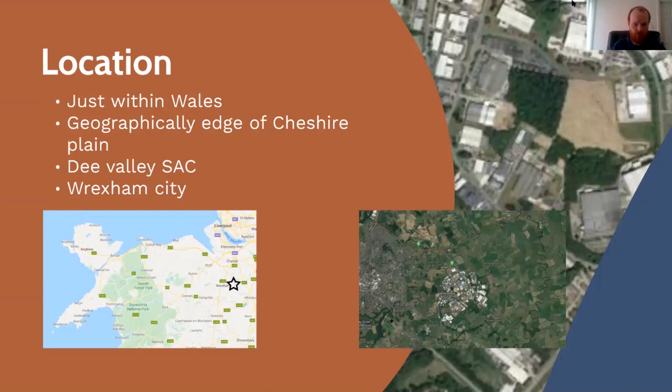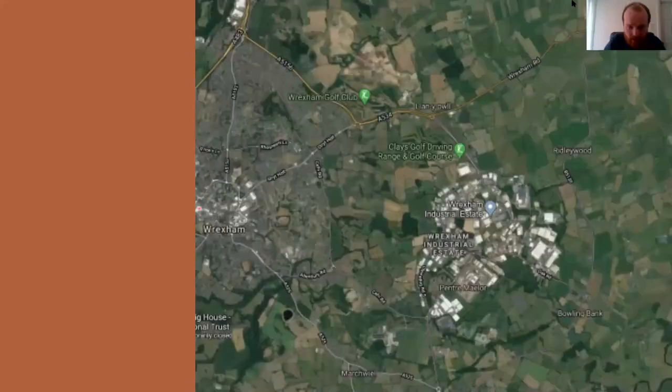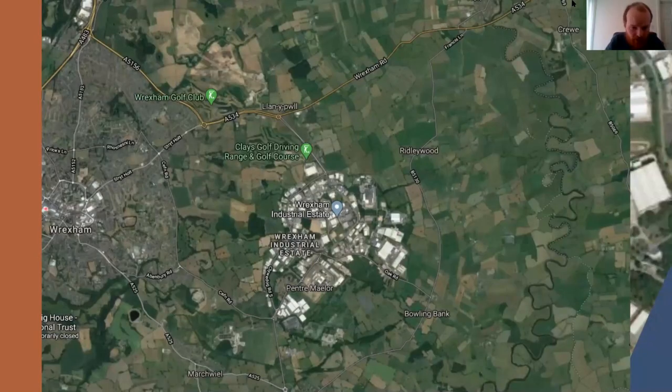And it lies next to Wrexham City, the biggest area of population in North Wales. So there's a closer view of where the industrial estate lies within North Wales, and there's a satellite image. That shows Wrexham just to the west, and that's where a lot of the workers live who work on the estate. And then further east, you can see the meandering River Dee in the valley there. This is largely a very flat area with farmland surrounding the estate.